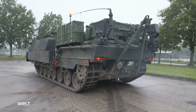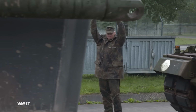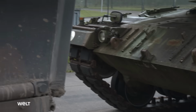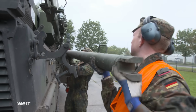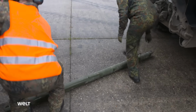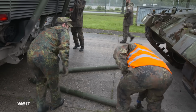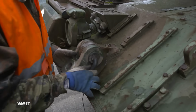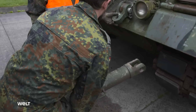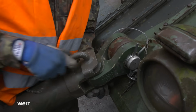The third lesson is about to begin: towing using a so-called scissor bridge. The Büffel carefully backs up to the stranded tank. The young soldiers take out the 2 rods that make up the scissor bridge. The 2 soldiers make a mistake while bolting the strut to the tank. Master Sergeant Udo Müller corrects it right away.